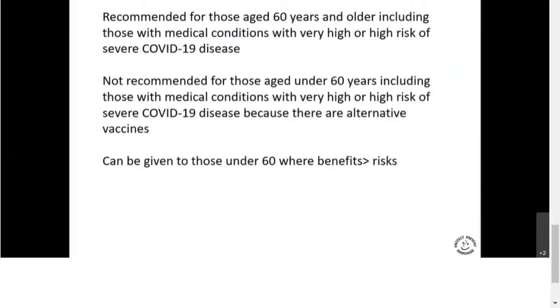The vaccine is not recommended for those under 60 years of age, including those with medical conditions with very high or high risk of severe disease, because there are alternative vaccines. However, the vaccine can be given to those under 60 where the benefits outweigh the risks. For example, if the mRNA vaccines are contraindicated, then it is much better that that person receives a COVID vaccine to prevent them from developing the serious adverse effects from the disease.